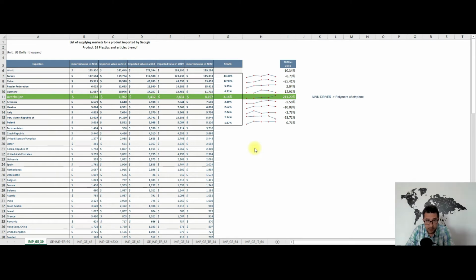So if you're in the plastics business and want to enter the Georgian market, my advice is to be ready with some good pricing policies, and really keep an eye on competitors from Azerbaijan and Poland.